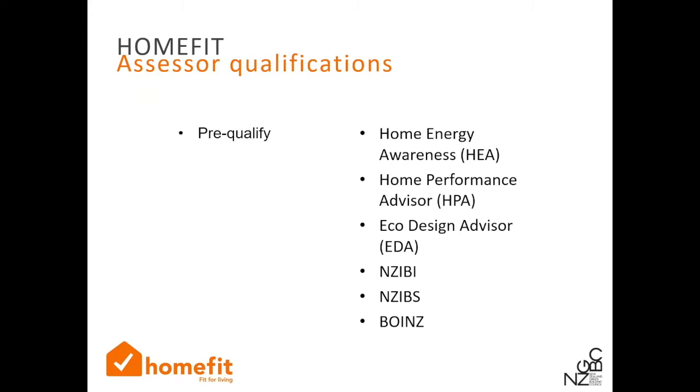In addition to those training courses, and if you're interested in doing those courses, we are running one next week as well, so get in touch if you'd like to actually become HEA certified. In addition to that, we recognise the qualifications of eco-design advisors and also memberships of those 3 organisations, the Institute of Building Inspectors, the Institute of Building Surveyors, and the Building Officials Institute. So having one of those qualifications is necessary before you become a HomeFit assessor.